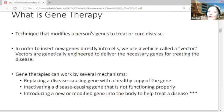Gene therapies can work by several mechanisms. One, it can replace a disease-causing gene with a healthy copy of a gene. It can inactivate a disease-causing gene that is not functioning properly, or it can introduce a new or modified gene into the body to help treat a disease. And this is what's happening in PKD.